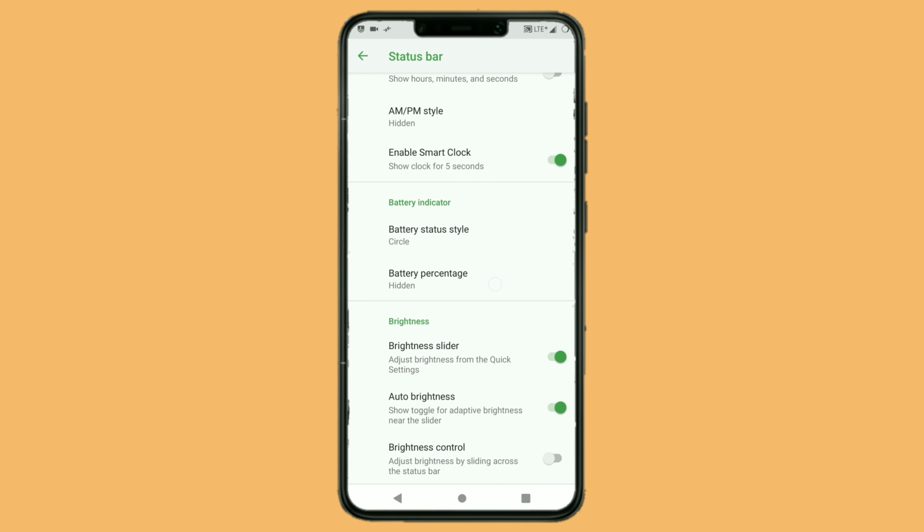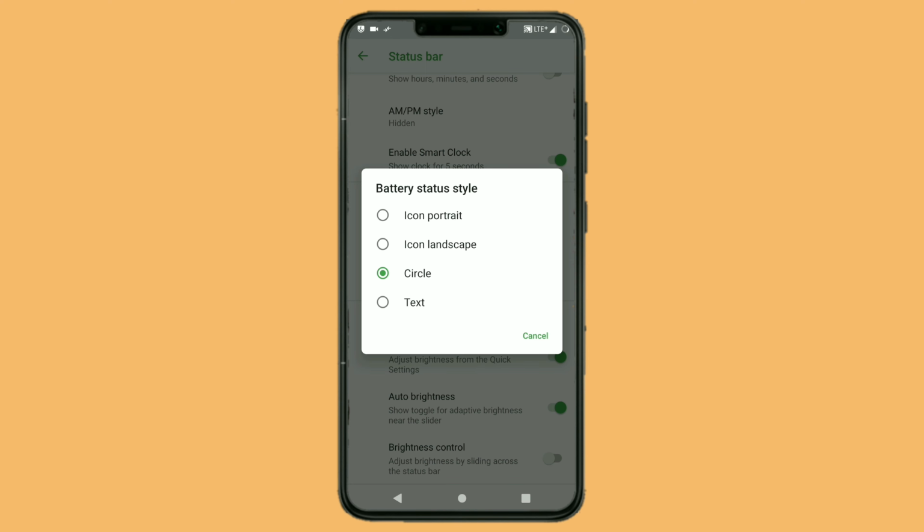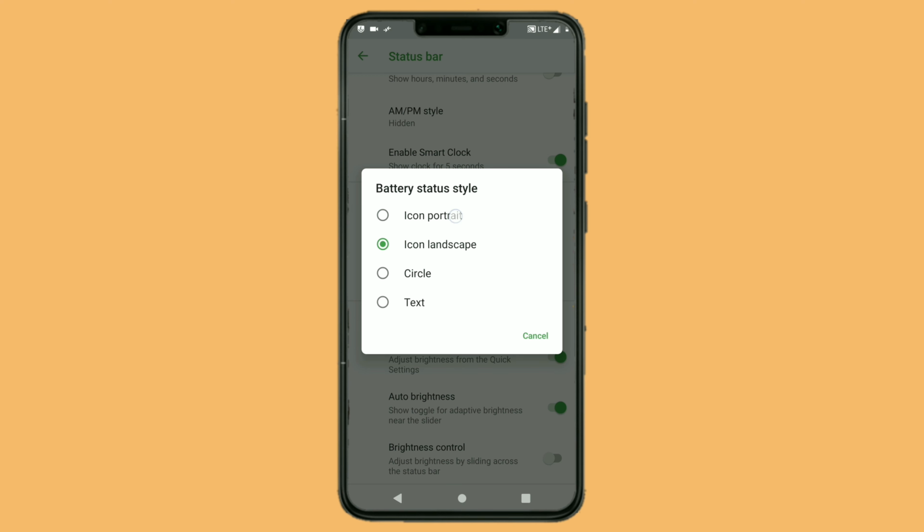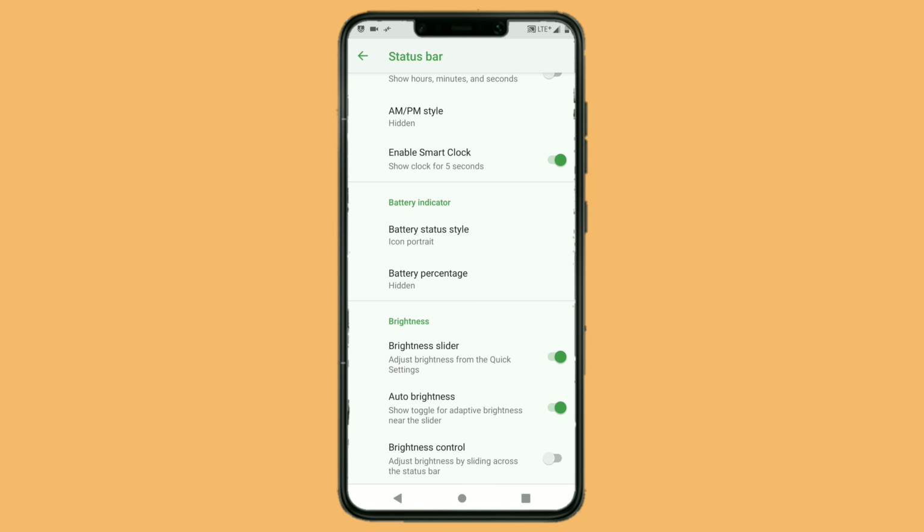Then you have got battery indicator. You can configure how the battery indicator should look like. You have got different options for that. This is the portrait icon, this is the landscape icon, and actually this is not the landscape icon. The landscape icon should have been in the landscape mode. That should have been a sleeping battery indicator, but yeah, I think this is probably a bug, or yeah, I don't know.